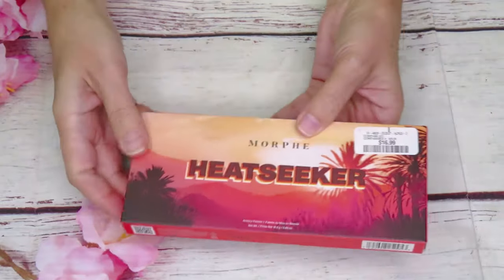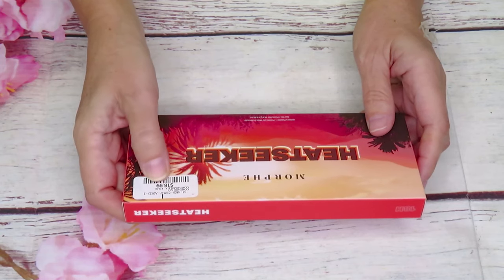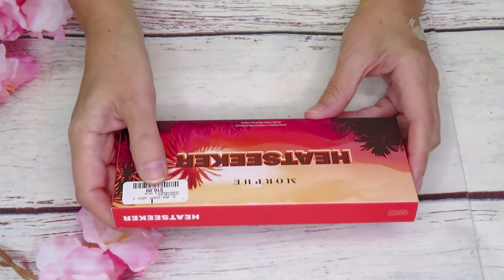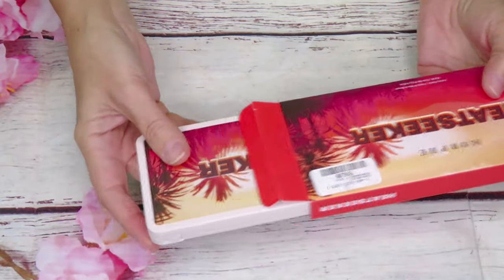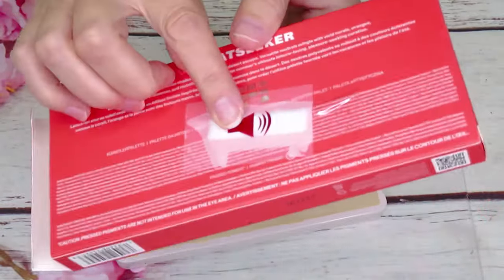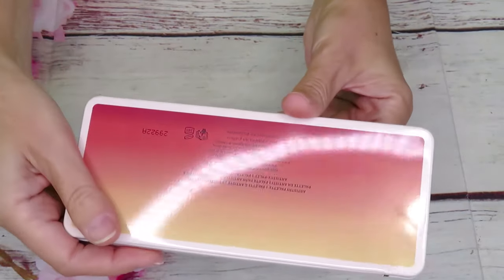And also I picked two palettes. Here is the first one, a Morphe. I don't have too much Morphe, and I actually did some unboxing of what I purchased. See, this one, I paid $16.99. Original was $25 showing in here. Heat Seeker Morphe. I was a little bit hesitant about this one. The packaging doesn't have the magnetic thing that the others always have. And this one is thin. I like this because it has a thin container, just like that.